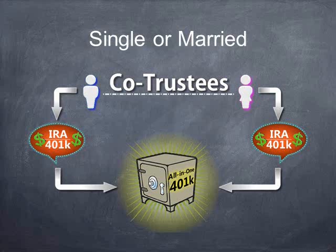As I mentioned, you are the trustee, or if you're married, you and your spouse are co-trustees of your own Freedom First plan. And again, no custodian is required. You truly are in total control of the 401k.